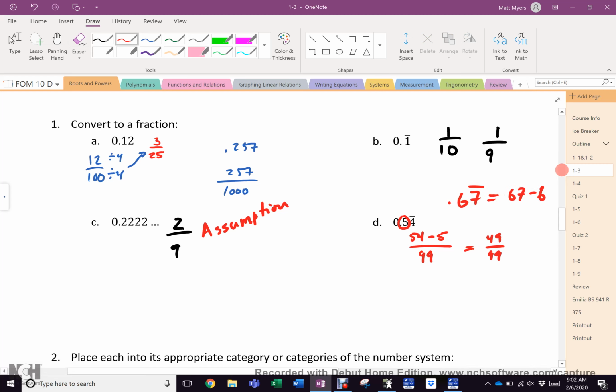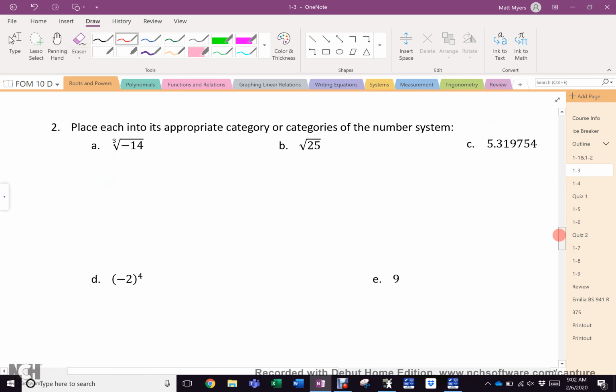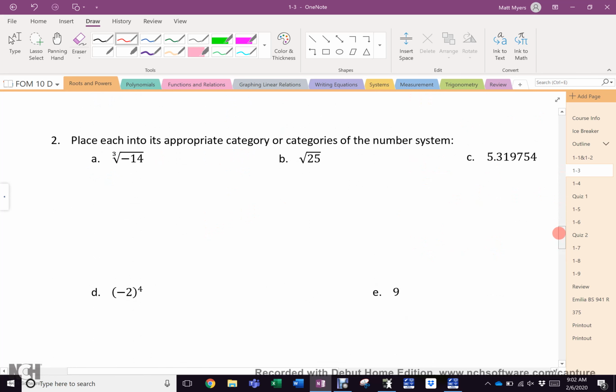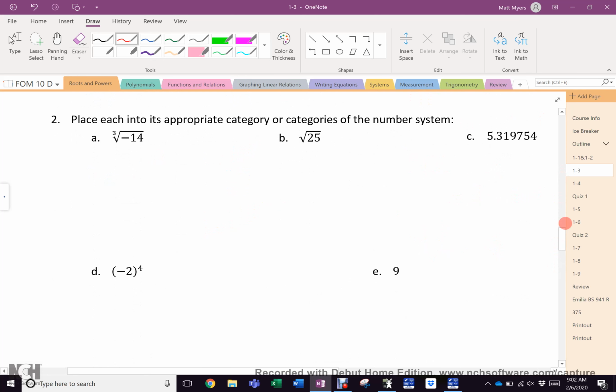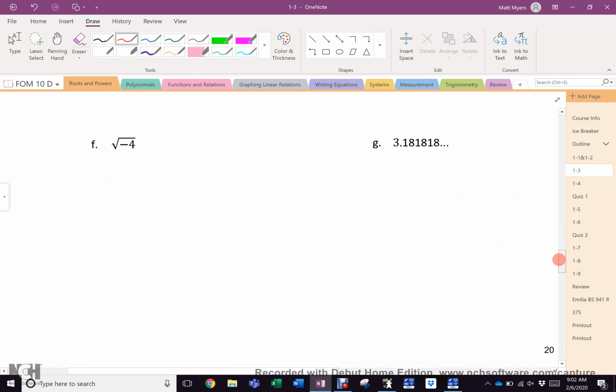All right, now listen, please. On this page, there are 7 questions. All I want you to do is give me the right category. What are the categories? Natural, whole, integer, rational, irrational. You got 1 in 5 shot. Go. Then we're going to talk about the right answers. Then I'm going to give you your work for the day.